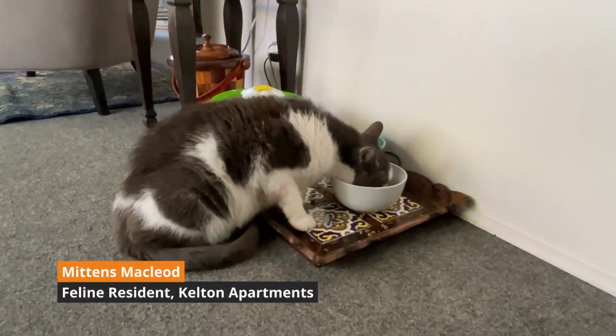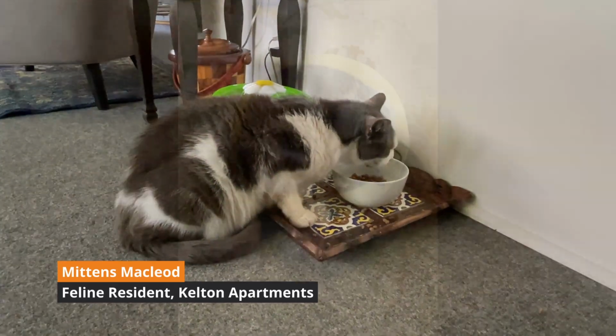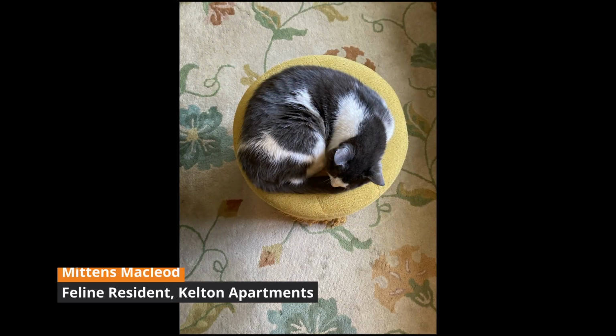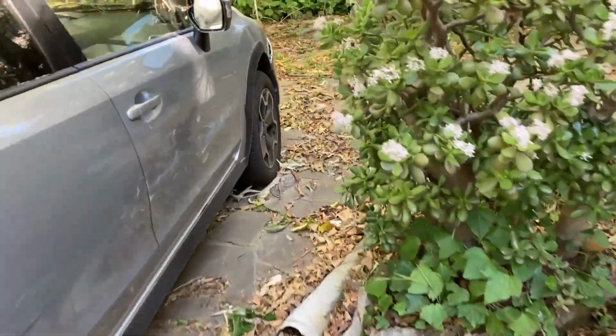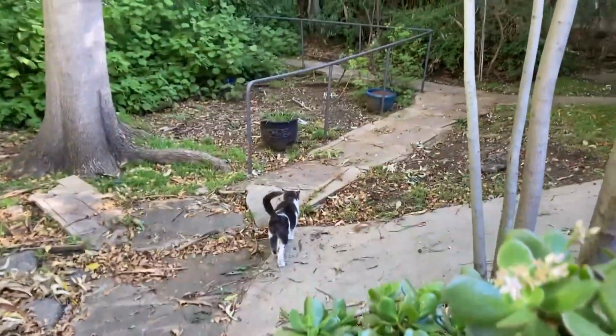Our cat, his name is Mittens. He's been around since we were little kids, and it's very convenient for him because being on the ground floor of the building, we can leave the window open and he can just come and go as he pleases, which he loves.